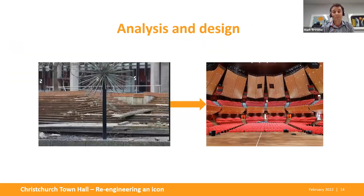So what do we have to do with that? The basic brief starting off was, all right, we've got this damaged building. Please return it to what it was. So we want to have this structure. Please take it from that point to the other one, and along the way, can you strengthen it as well?